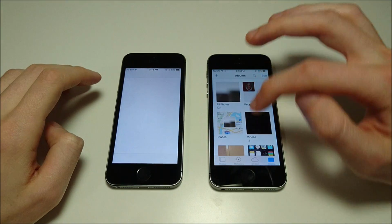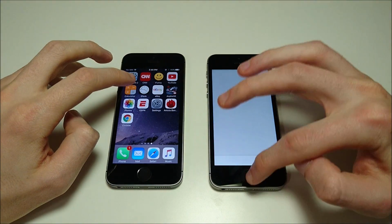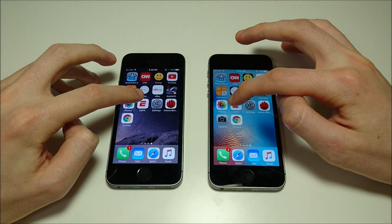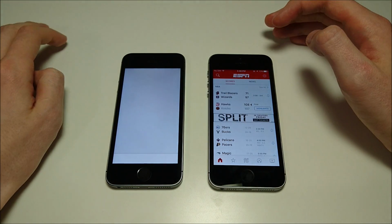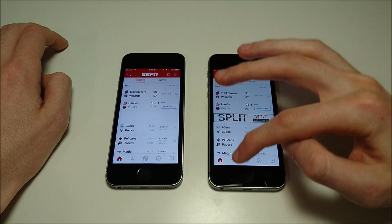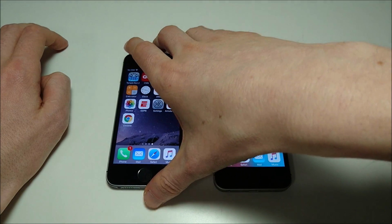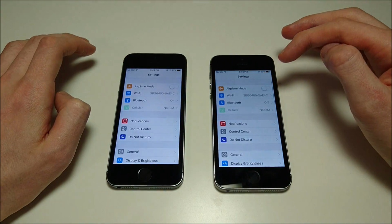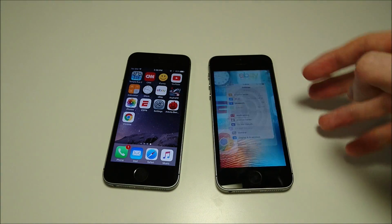Photos. ESPN. So yeah guys, even some basic stuff, ESPN, you're talking multiple times faster there on the SE. Alright, settings. So yeah, clear sweep there for the SE.